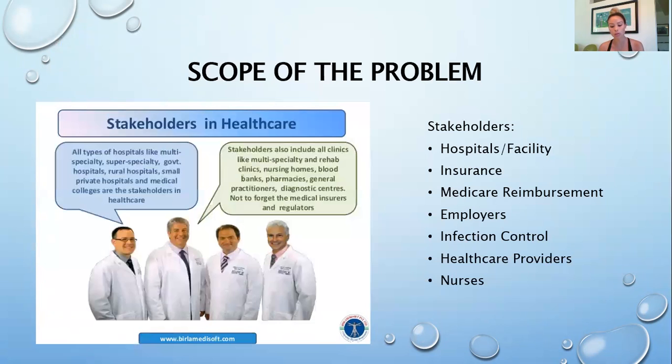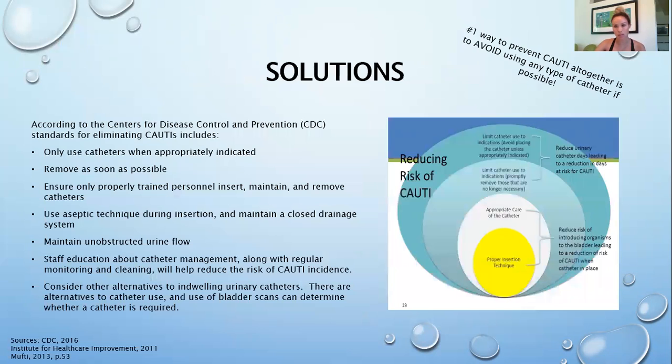Infection control also is directly affected as they now have to go to the bedside. They have to speak to the nurse. They have to speak to the doctor as to why this is happening. Why is their CAUTI happening? And what are the appropriate steps and measures to take to prevent and decrease them, as well as how to fix them.